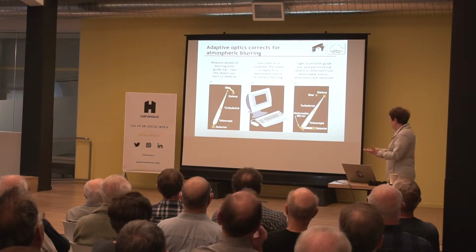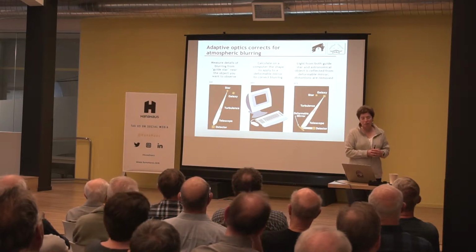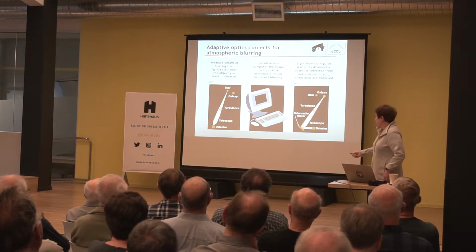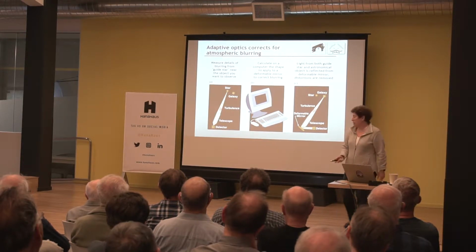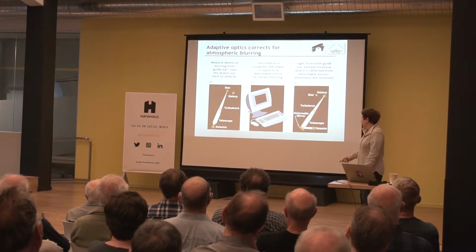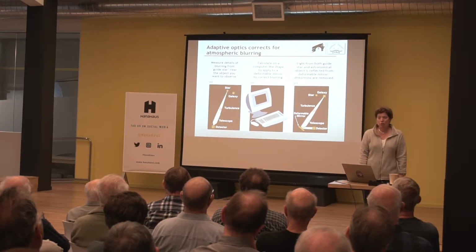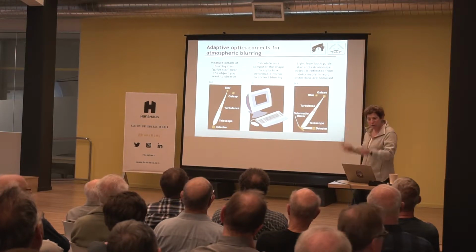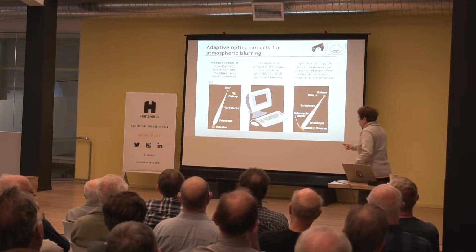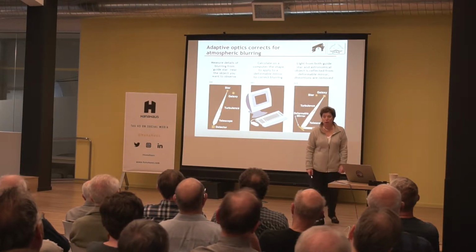So this is what I call the cartoon approximation to how an adaptive optics system works. Here's your favorite galaxy that you want to study, or at least take a picture of. And you're very lucky: you have a bright star that happens to be near your galaxy. I'll tell you what happens if you don't have a bright star, but for now, you have a bright star. And these are close enough that the light from the star and the galaxy go through the same turbulence.